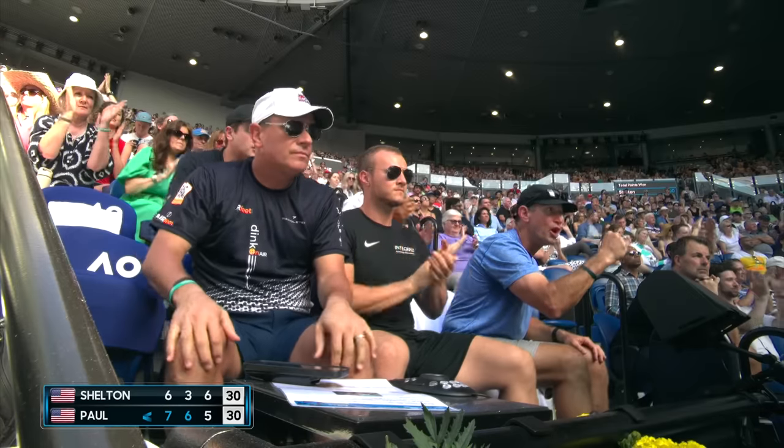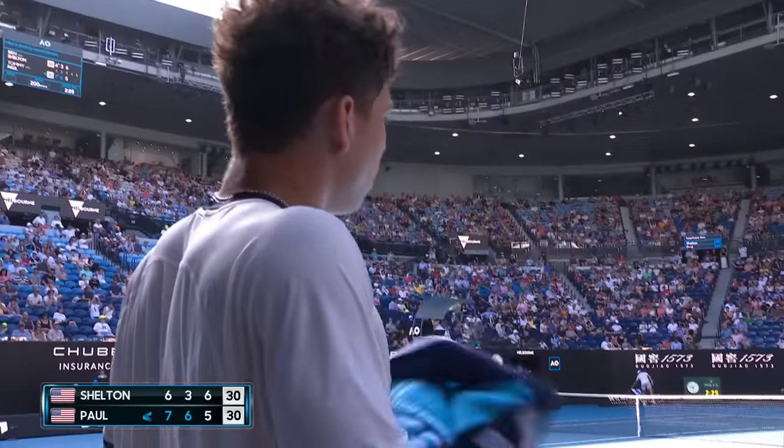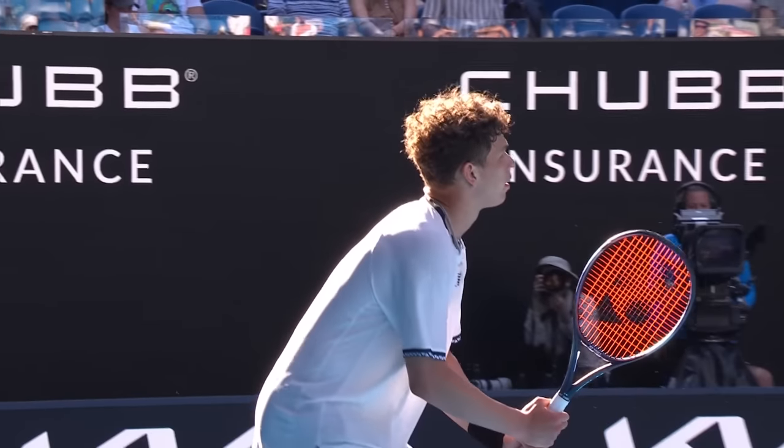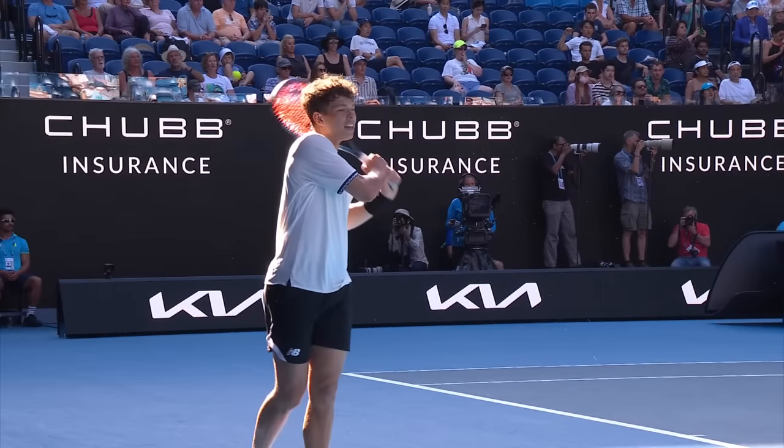Feeling there's still a little bit of life in young Shelton. 30. We're just seeing a few more shots from Tommy Paul that aren't quite as clean, just lifting on a couple of forehands, not missing by much.